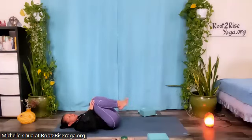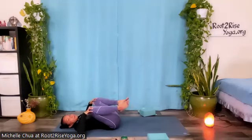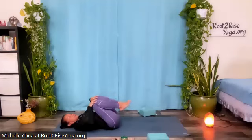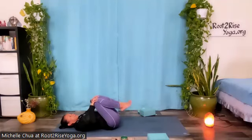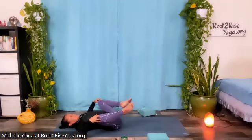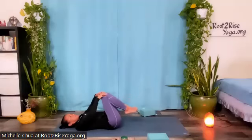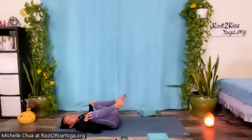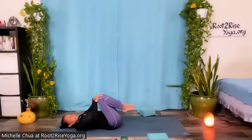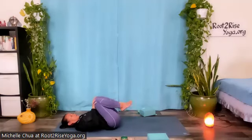Changing the direction of the circles several times as we're inviting warmth and lubrication into the hip joints. Might even be getting a lower back massage or glute massage here. Try to relax your shoulders down, head down. Sense the range of motion in both of your hips. One more deep breath.